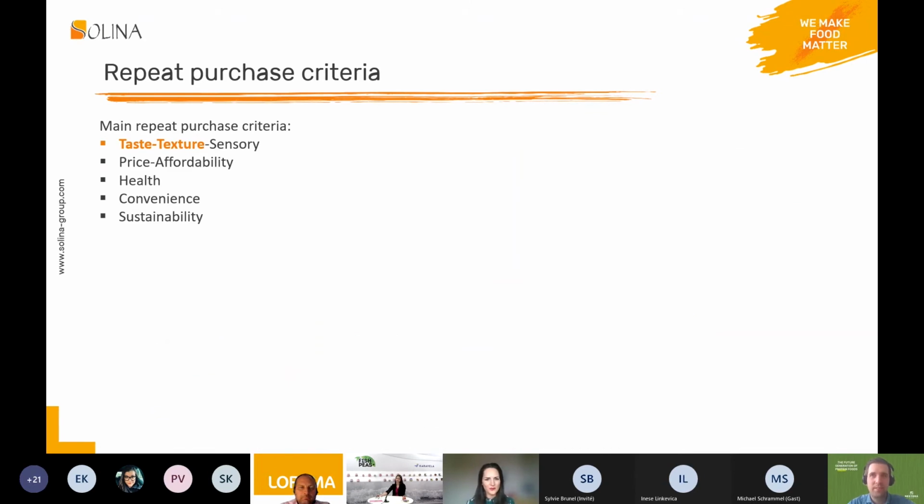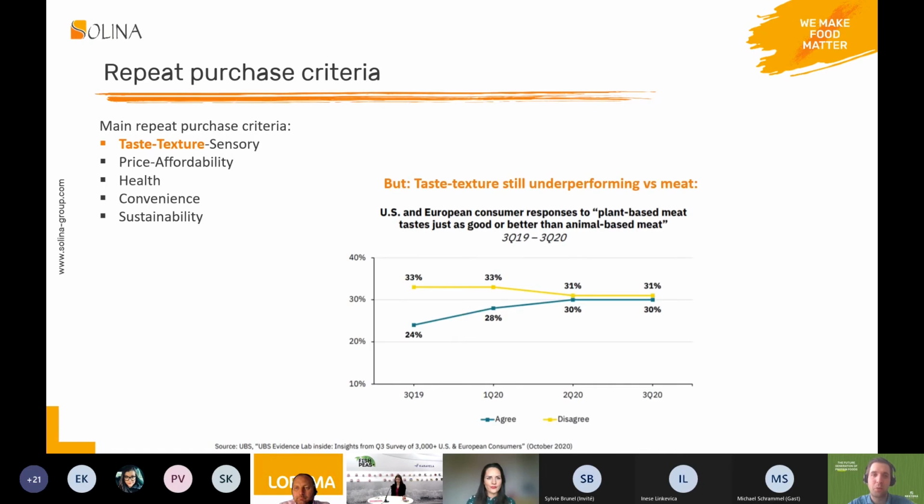Once the consumer has decided to become a flexitarian and buy those products, those reasons change a little bit, and it all becomes about taste and texture. If you want to rebuy something, it has to be a good product. So it's taste and texture. That's the number one important criterion for repurchase. And that's why with Solina, we make food matter. That's why we're in the meat and fish alternative spaces as well, to really see to it that the taste, texture, and the sensory criteria of the products are quite good.